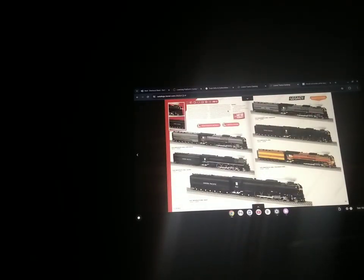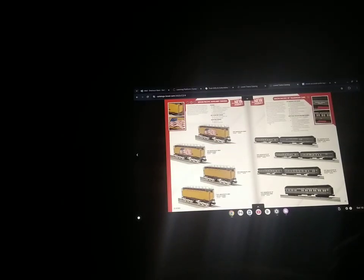Some FEF-3s, they have 844 in gray and yellow, 841 delivery, 844 in black, the Challenger scheme, and Union Pacific 838 and 843 in the gray silver. They have some luxury tenders and passenger cars.